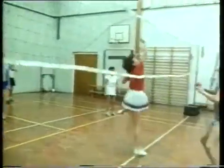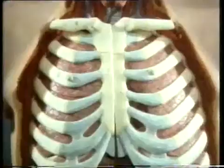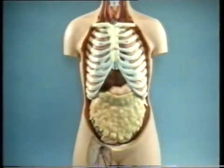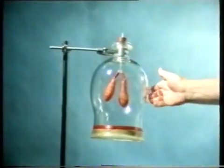We too get our energy by burning fuel inside our bodies, and we too need a constant air supply. Our lungs are the organs which provide us with the oxygen which we must have to stay alive. This simple model shows how they work.